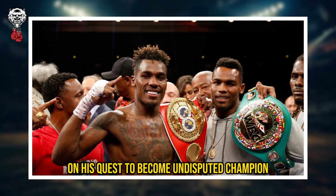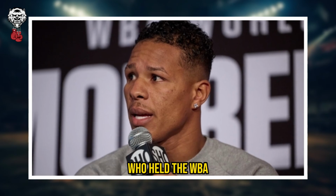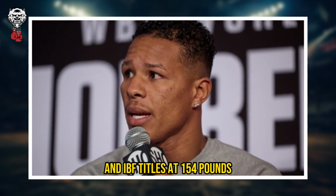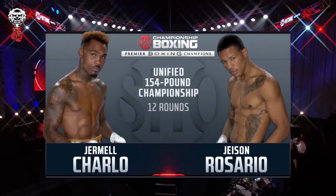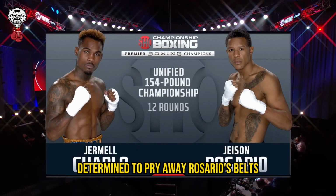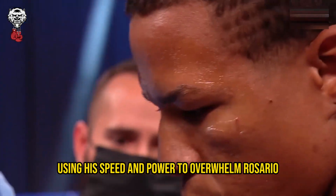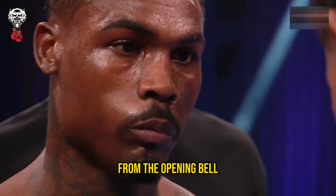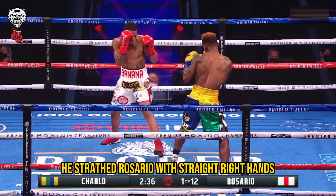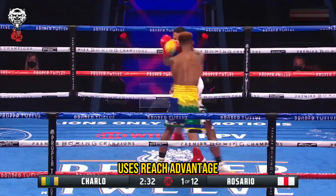On his quest to become undisputed champion, Jermell Charlo had to go through Jason Rosario, who held the WBA and IBF titles at 154 pounds. The two squared off in September 2020, with Charlo determined to pry away Rosario's belts. As usual, Charlo came out blazing, using his speed and power to overwhelm Rosario from the opening bell. He strafed Rosario with straight right hands and left hooks, refusing to let the champion use his reach advantage.